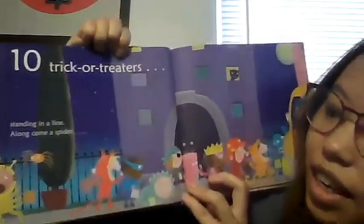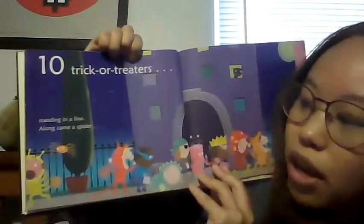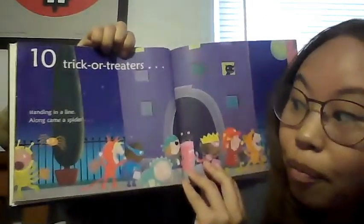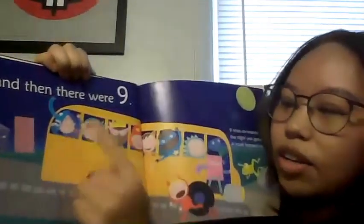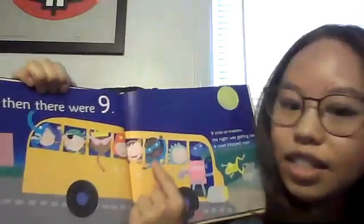10 trick or treaters standing in a line. Along came a spider. Can you spot the spider? It's right here. Along came a spider. So we still have our 10 trick or treaters. And then there were 9. Let's count together. 1, 2, 3, 4, 5, 6, 7, 8, and 9.